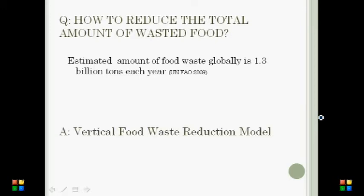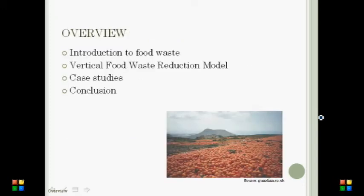Our solution was a vertical food waste reduction model, and it really has to deal with supply chains, and we'll tell you a little bit more about that in a minute. But first I want to give you an introduction of food waste. I want to talk about the model and how we apply it to supply chains, and then 2 case studies, and then from there a couple conclusions.